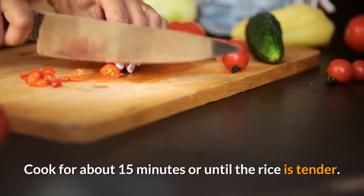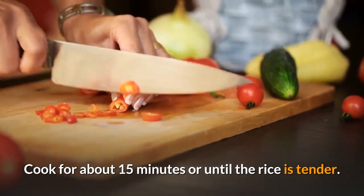Cook for about 15 minutes or until the rice is tender. Beans.